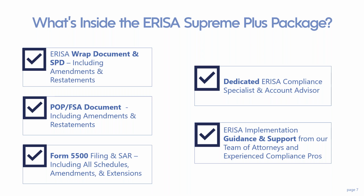Well, this compliance package is designed that same way. It's designed so that your client says, okay, well, we need these compliance things and let's go ahead and do it. But then they get surprised by how much help and assistance they actually get and by how proactive the support is from Medcom. So you first of all get the documents handled, the wrap doc, the POP, FSA document, whatever you need in a cafeteria plan. We'll house that all within one document.